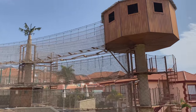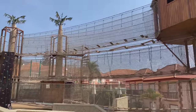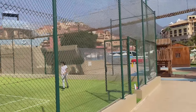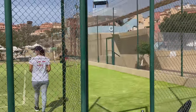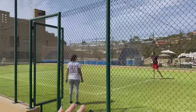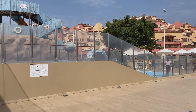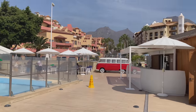Look at this for a kids' play area. It's massive. It looked tiny on the little model down in reception. That is a massive climbing area, activity centre. I can hear the wave machine going now. These are having a nice game of tennis. Maybe even a coaching session. Looks like a member of staff there, maybe giving them a session, or maybe she just referees. I've got to say, so far, this is a level above everything I've ever seen hotel-wise.